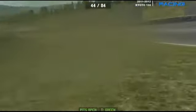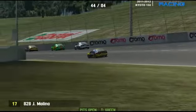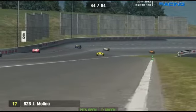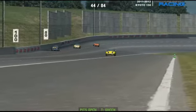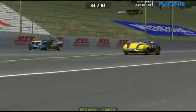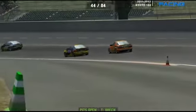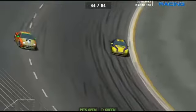Someone off over the grass, that's Molina. He returns to the racing surface, but that was scary. He can continue racing, didn't hit anyone else, but lost a massive amount of momentum.